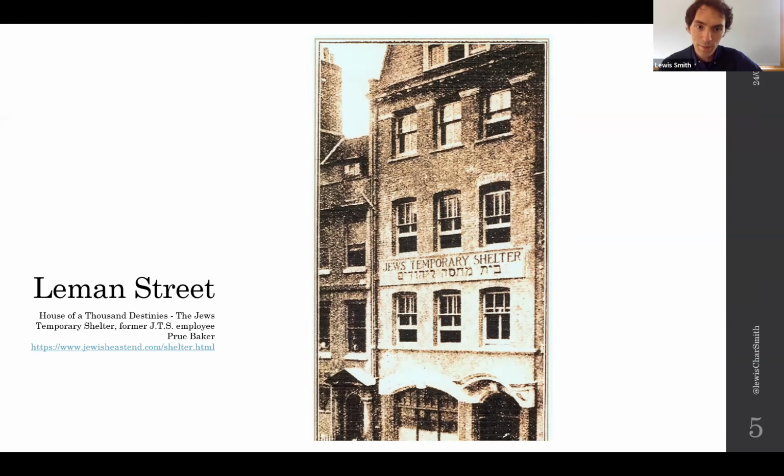And here is a picture. Unfortunately, I don't have the date for this. I think this is early 1900s, but this is a commonly used picture on a lot of the Jewish Museum's temporary shelter records. This offered 60 beds, bathing facilities, and a disinfection chamber for clothes and belongings.